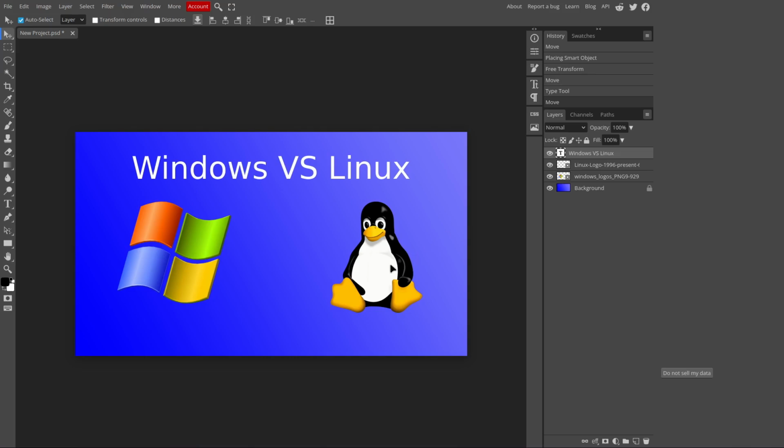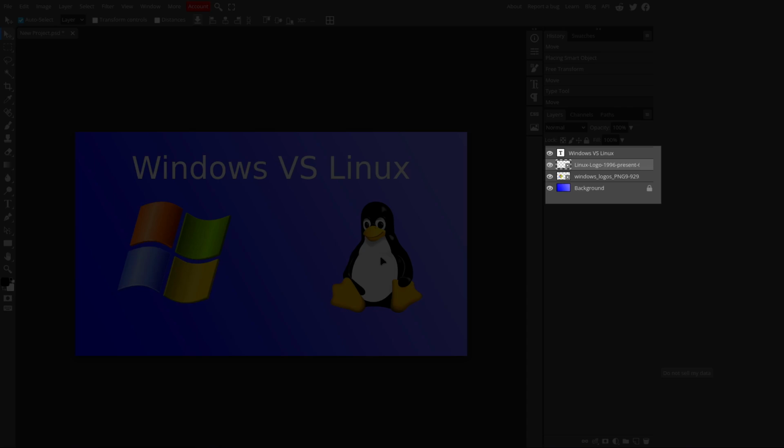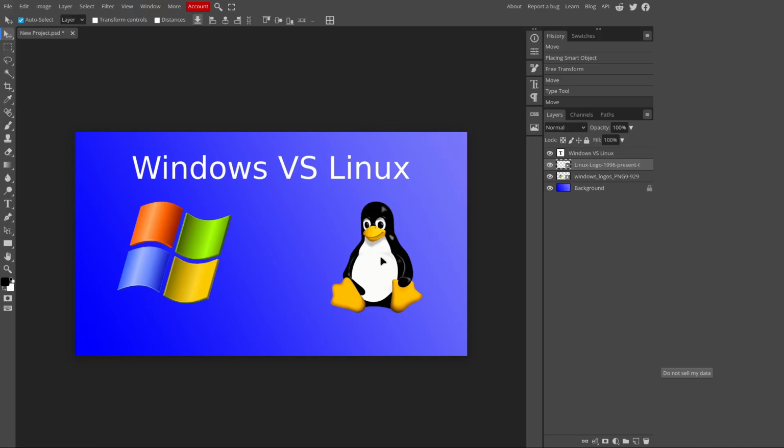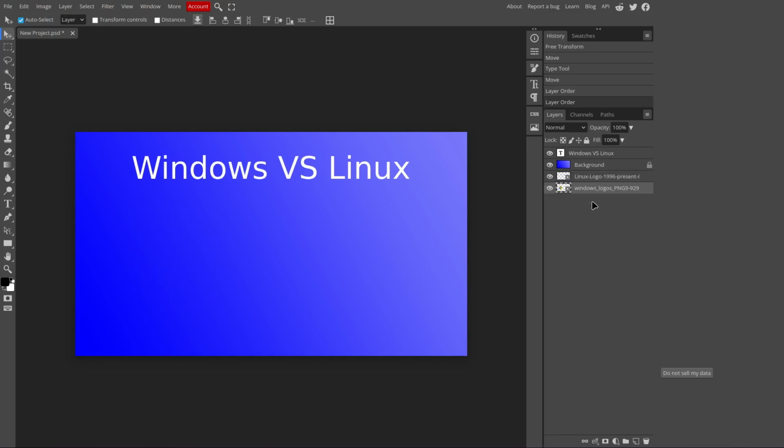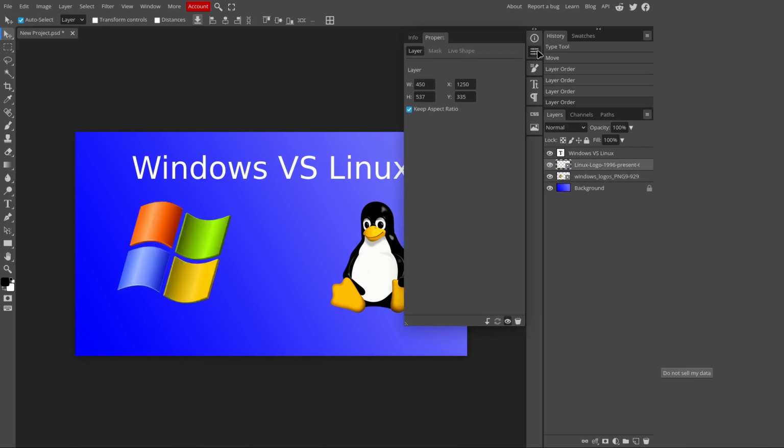Each of these segments we have added represents a layer, and you can see the list of all layers on the right side. The position of the layers is very important. For example, if we move the Windows and Linux logos below the layer that represents the background, as you can see, they will not be visible because they are behind the background. If we reposition them above the background, they become visible again. You can adjust any layer as needed. For example, you can modify its size.